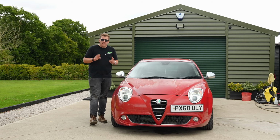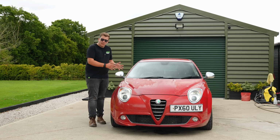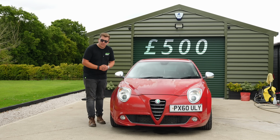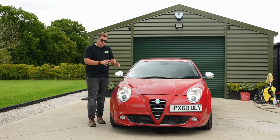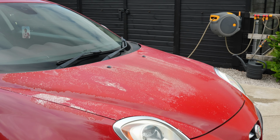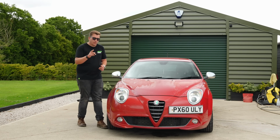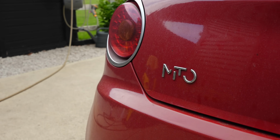However, I then found out that it wasn't a lot of money. I ended up paying £500 for this car. And it's £500 now with this bonnet, and as you can see, that has hurt the value a little bit, and it's why it was quite cheap. But more on that later, because this is not just any Alfa Romeo Mito.